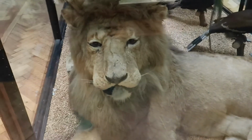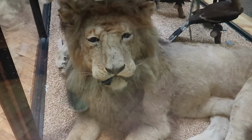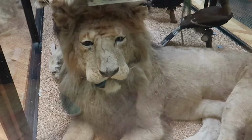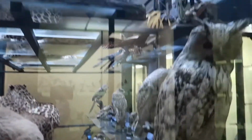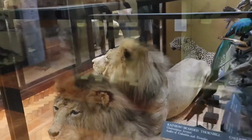Classic lion film that I absolutely love. Is it The Ghost and the Darkness? Where there's a group of, I think it was 3-4 male lions that were just killing people for sport. It's actually a true story, and I believe the lions themselves are now in a museum. Is it in New York? Possibly in New York, but they're on display.